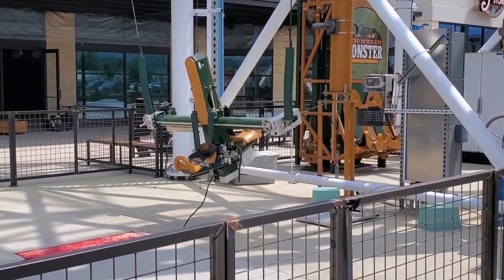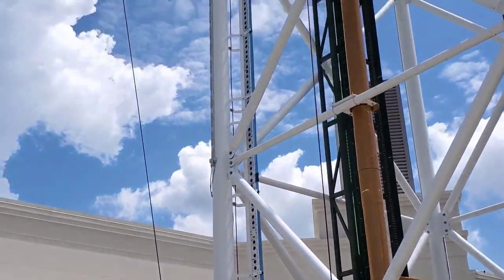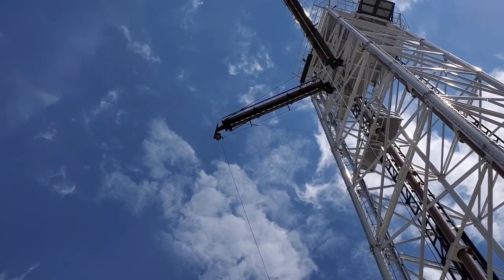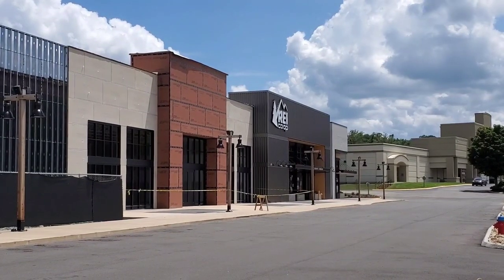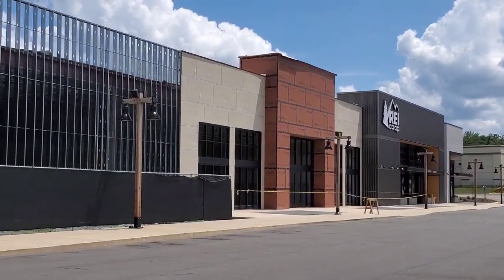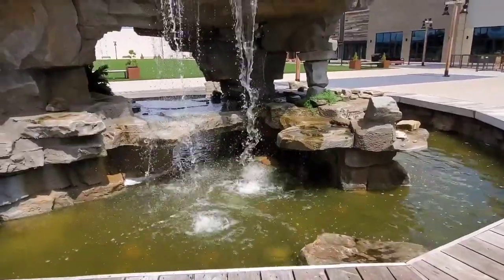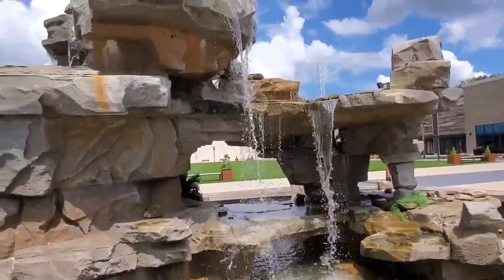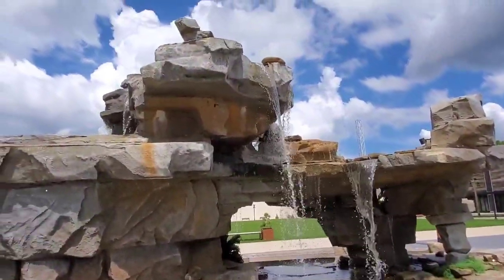This right here will inject you straight up there. This water feature is starting to come together.